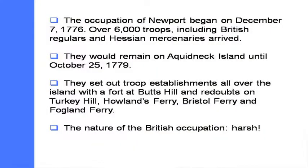The first and most important was Fort Butts. The name comes from a man by the name of Enoch Butts, who had a farm in that area. Fort Butts, if you're not familiar with the town, is where the windmill is up behind the high school. The wind turbine, excuse me. That's right next to Fort Butts. And then they had redoubts on Turkey Hill. I'll point these out on a map later. Howlands Ferry, Bristol Ferry, and Fogland Ferry.